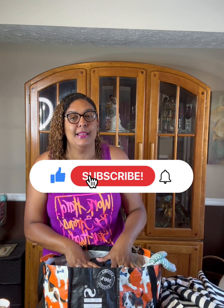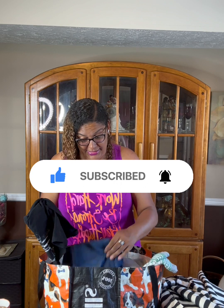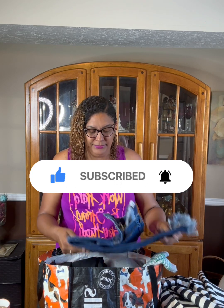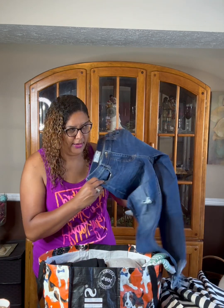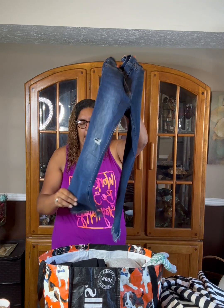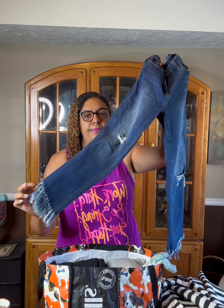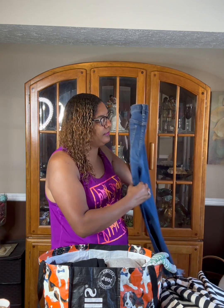I'm so surprised I was able to get as much in this bag as you can see, because it is packed full. So next is a pair of Free People 28. I actually have almost identical pair, and it's much smaller. I think it's a 25, but it's a skinny jean, and then it has a fringe hem here on the jeans, and these are in really good condition.